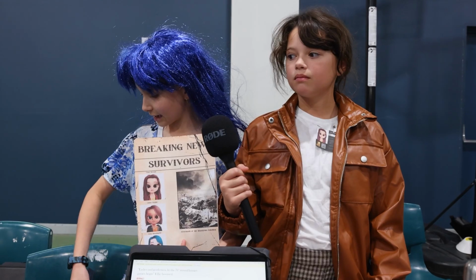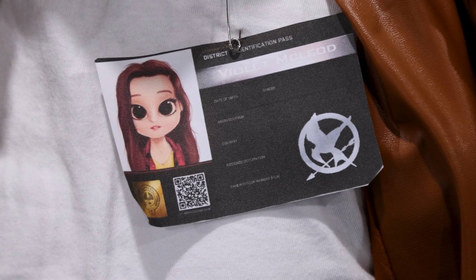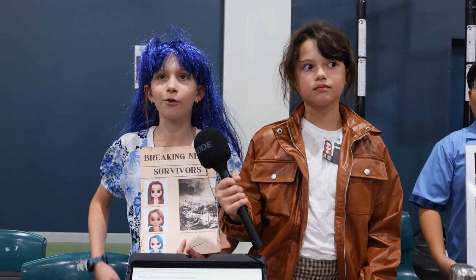The reason we're wearing this is to show what our characters look like, because these pictures don't really show what they look like, but we have an idea and so we'd like to show them informal.